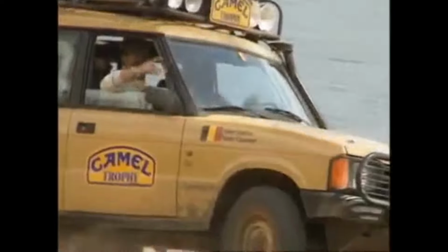The competitors put Moscow behind them and concentrated on the set of special tasks designed to put the new vehicles through their paces.